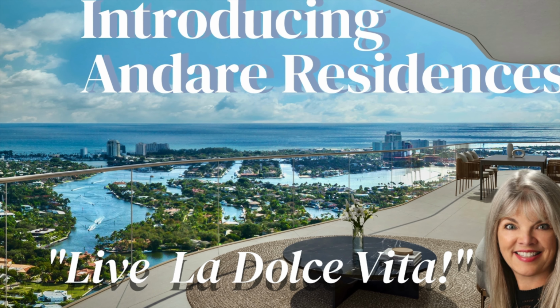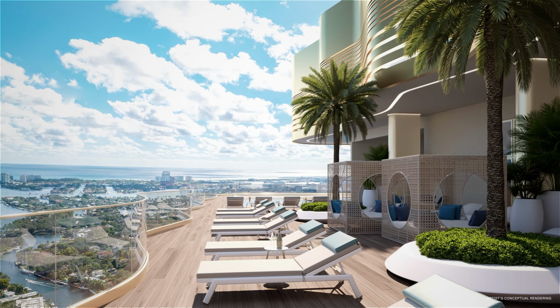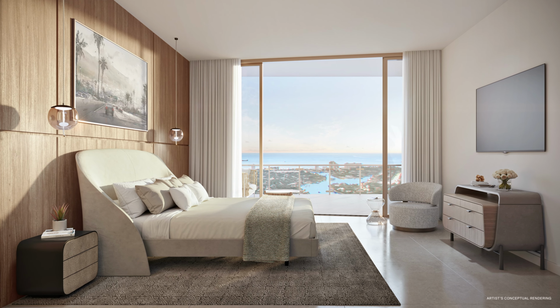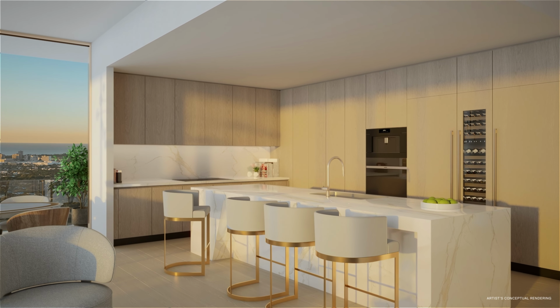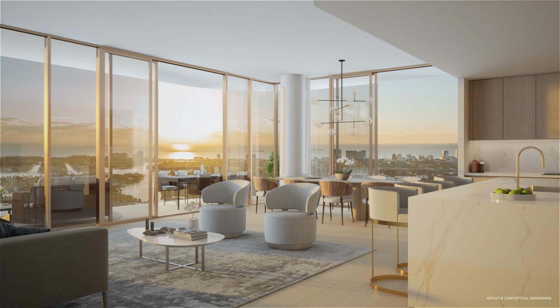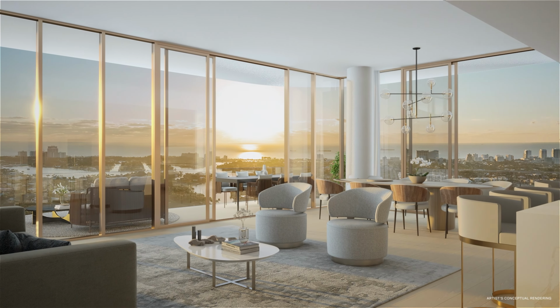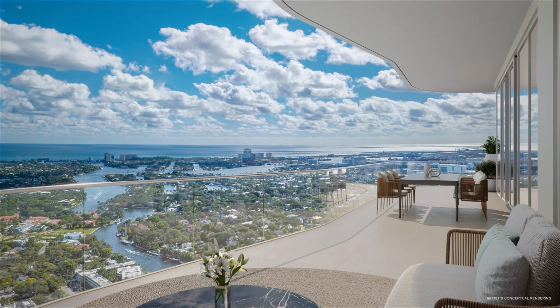Introducing Andare Residences. We designed these units to be spacious and comfortable with top-of-the-line finishes throughout the entire unit, starting from Italian imported cabinetry, Wolf Sub-Zero appliances, floor-to-ceiling glass with 10-foot ceilings, unobstructed views of the ocean. It really is the perfect living on Las Olas.